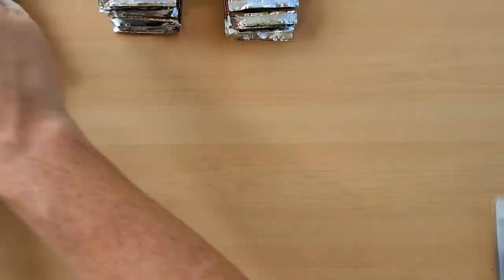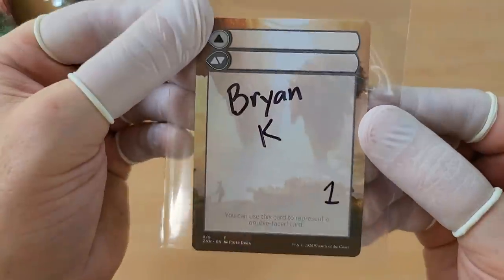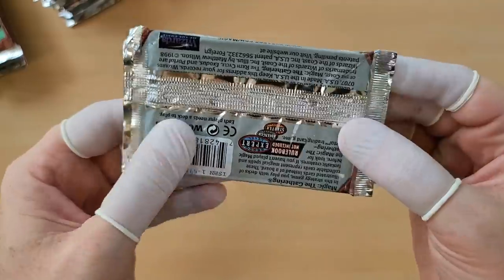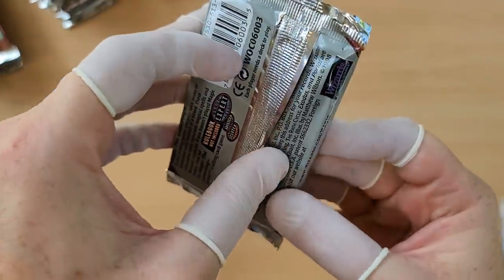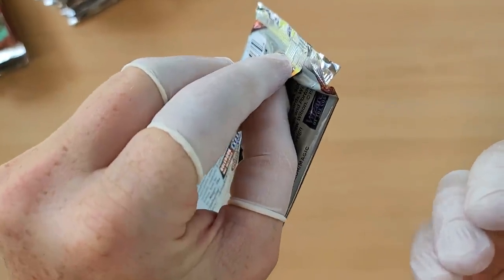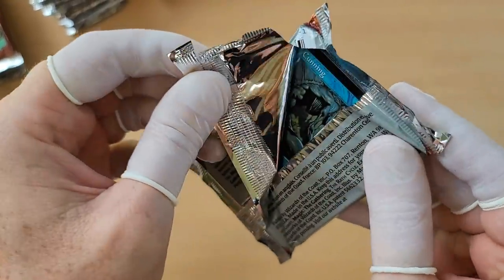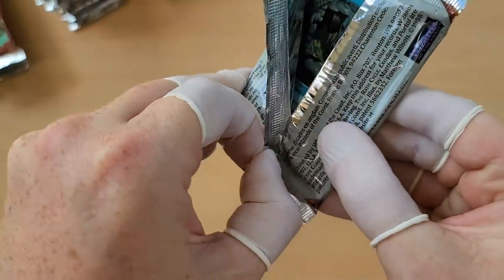Madness! It's in no particular order. I'm just going to grab them at random from the packs. First up, Brian K. Good luck, Mr. Brian Kuhn. Oh, boy. Let's take a look at the packs. See if anything's weird or out of place. If there's any slits on the back. You always want to look for that when dealing with high-end stuff, especially with all the crazy scams going on. I mean, right now, everything does look to be legit. So, yeah. Pack opens good. I don't see any pre-cut marks or anything weird.